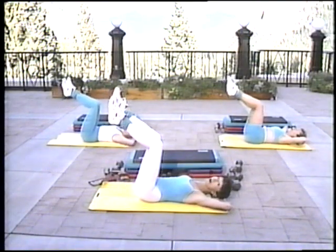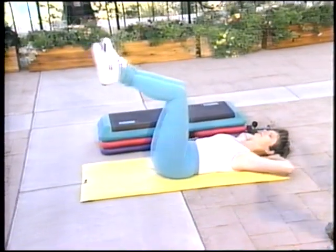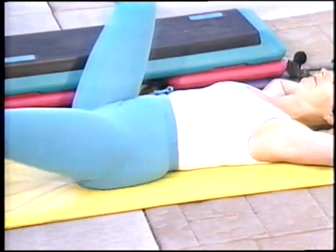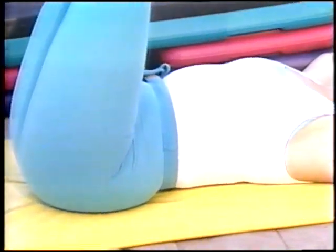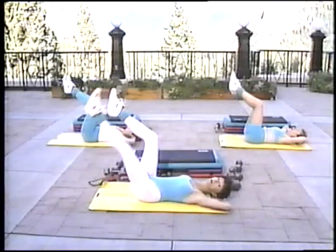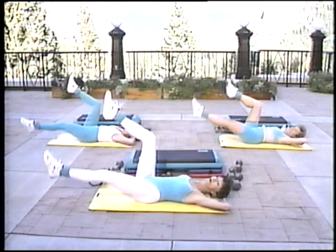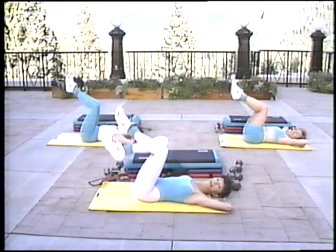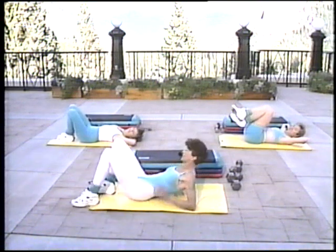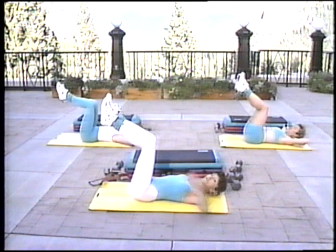Think about your pelvis. Don't worry so much about your legs. It's what's going on in your tummy that really matters. Brace, lower, return, release. Brace, lower, couple more, and breathe normally. Don't hold your breath. Just keep talking. Brace, lower. As one friend said to me, I'll just keep cursing. I said, okay, whatever.